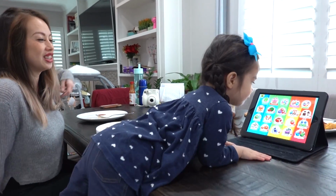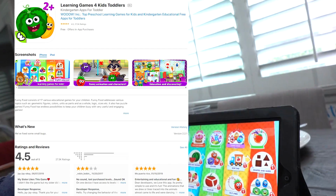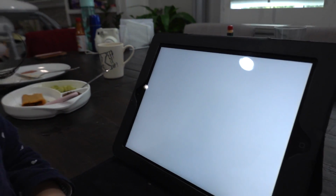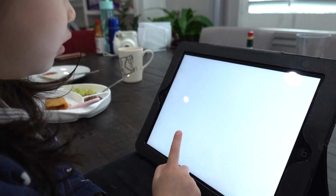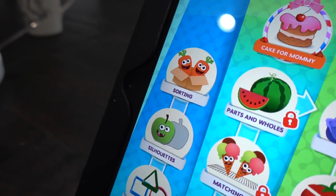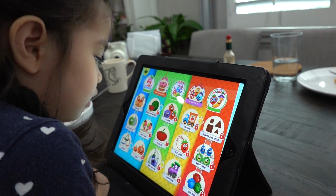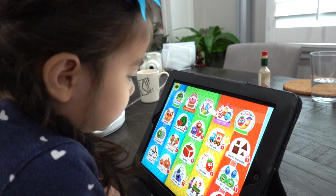Wow! She's excited to learn. So the first game that Leia's trying to play is a sorting game. Sorry, we're on the iPad 2, which is really slow, but that's all Leia has. This game consists of a lot of sorting and a lot of moving colors and shapes and stuff like that. Vegetables, which is really cool because it has to do with food, which is what we like, so she can be more interested in that.